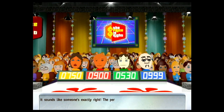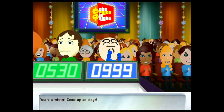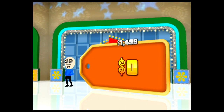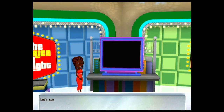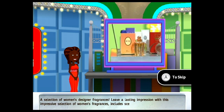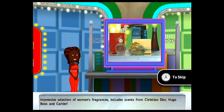Sounds like someone's exactly right. The person who got the exact bid wins a $500 bonus. The actual retail price is... You win! Come up on stage! Let's see what you'll be playing for. A selection of women's designer fragrances. Leave a lasting impression with this impressive selection of women's fragrances. Include scents from Christian Dior, Hugo Boss, and Cartier.